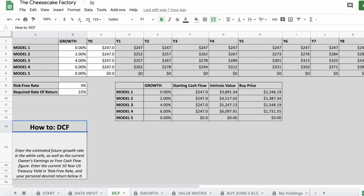And using that, we can see that under Model 1, we get an intrinsic value of $3.4 billion for the whole company and a buy price of $1.25 billion for the whole company. Under Model 2, we get $4.5 billion for the whole company and $1.4 billion as a buy price. Then we've got 5.3 billion intrinsic value, 1.6 billion buy price, and then under the last model, if they can grow at 6% per year, which is a big assumption to make for a company like this, but nevertheless, that would give us an intrinsic value of just over $6 billion for the whole company and a buy price of 1.7 billion.